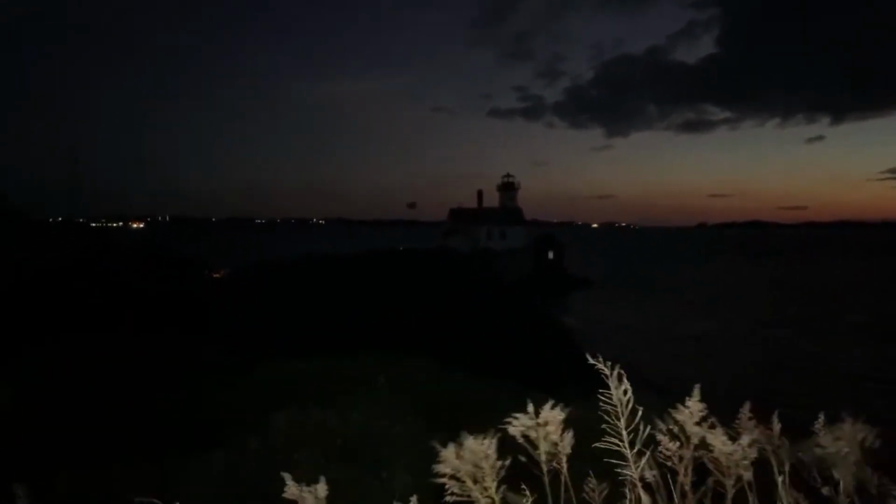Bridge, look at that view. Every few seconds.